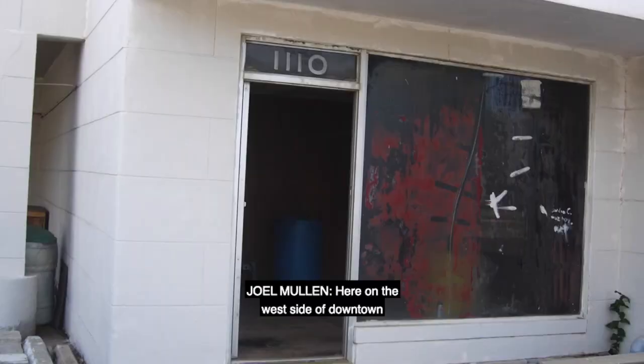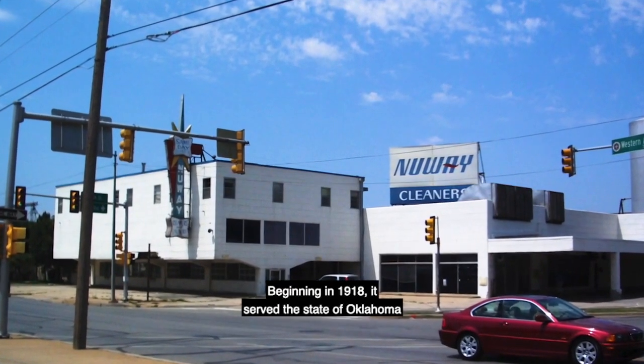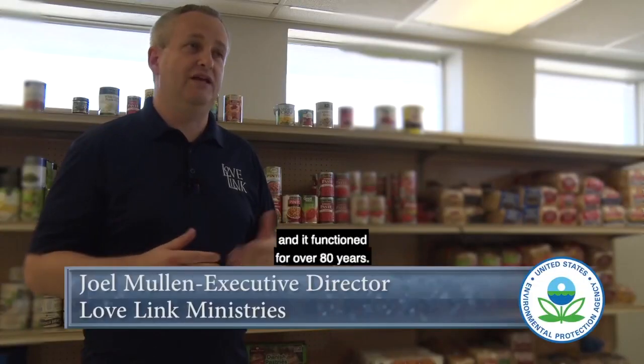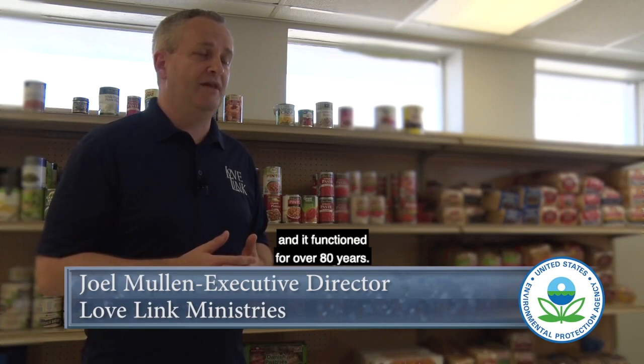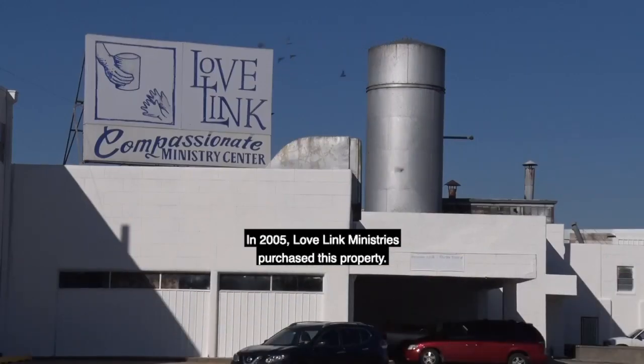Here on the west side of downtown Oklahoma City is the former New Way laundry cleaner. Beginning in 1918, it served the state of Oklahoma as an industrial laundry facility, and it functioned for over 80 years. In 2005, Lovelink Ministries purchased this property.